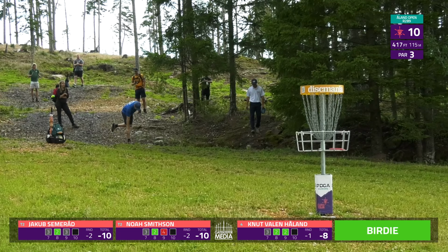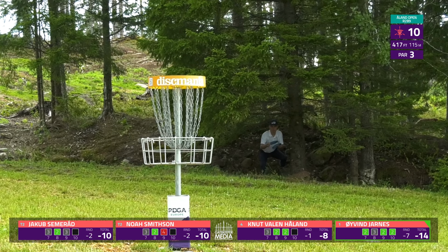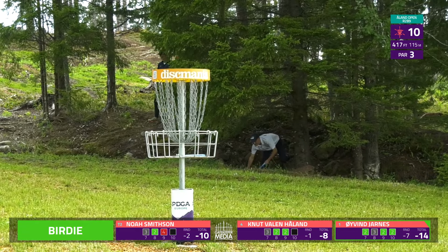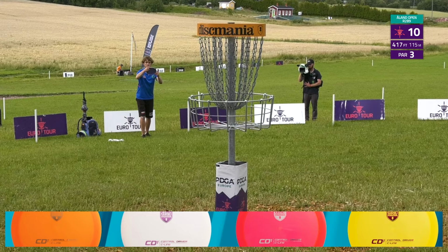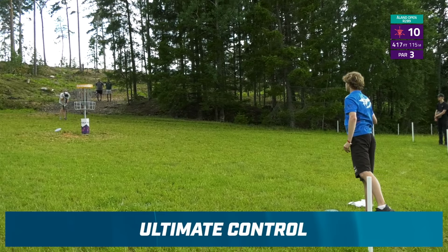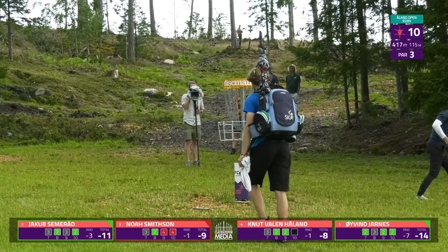Yeah, nice putt from Øyvind. So you were saying something about the circle two. I think Øyvind found it. Yeah, for sure. Just making it look so clean. Oh, yeah. Nice putt from Jakub. So much spin on his putt. His putt is perfect for that type of putt when you just need an all wrist action. And Knut's unfortunately going to take the bogey here as well. So a couple birdies, a couple bogeys. Big separator here on this chase card.